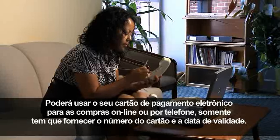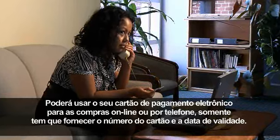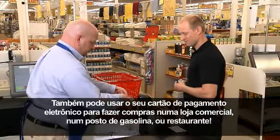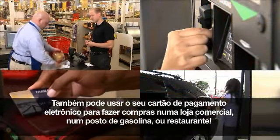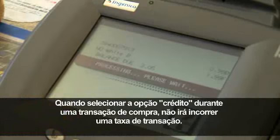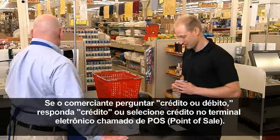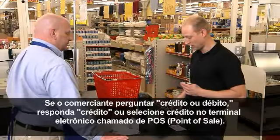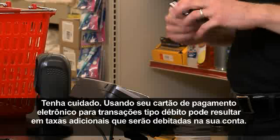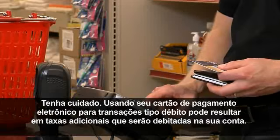You may use your electronic payment card for purchases online or over the telephone. Just provide your card number and the expiration date. And you may use your electronic payment card to make purchases at a retail store, at the gas station, or at a restaurant. When you select the credit option during a purchase transaction, you will not incur a transaction fee. If the merchant asks credit or debit, answer credit or select credit on the point of sale unit. This type of transaction requires you to sign your bill and is free to use. Be careful. Using your electronic payment card for debit-type transactions could result in additional fees and holds on your account.